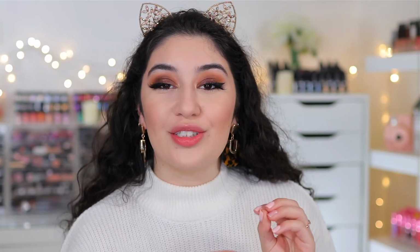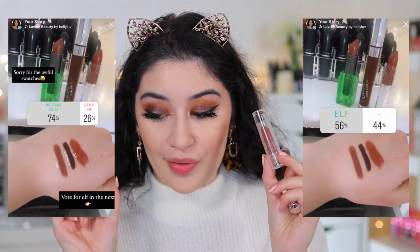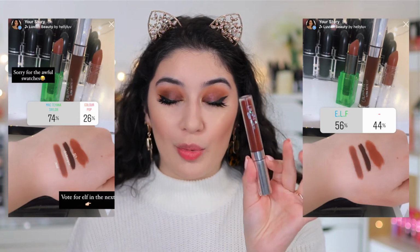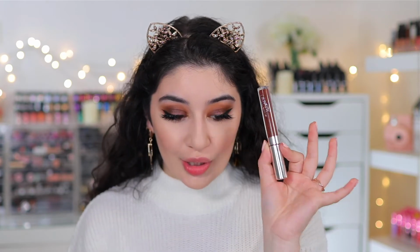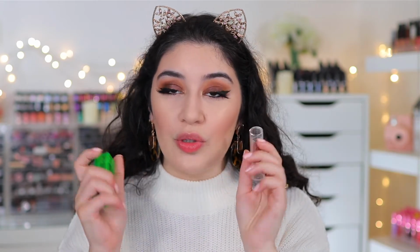So I did ask on my Instagram to vote which lip color I should use in my tutorial today, and oh my goodness, it was almost a tie between E.L.F and the M.A.C TEYANA TAYLOR one, but I also put in the Colourpop liquid lipstick in Limbo, which is a beautiful deep chocolate liquid lipstick, which I'll have to use in another video because I did want to use it, but it is a lot darker than these two. So these two were the popular vote.